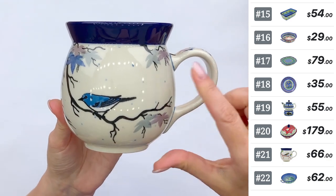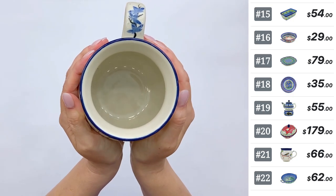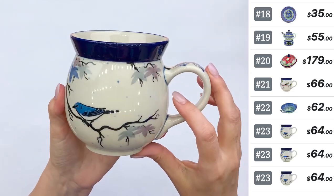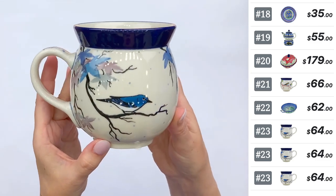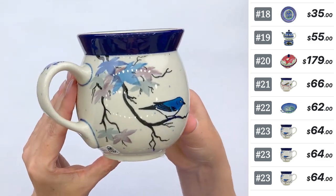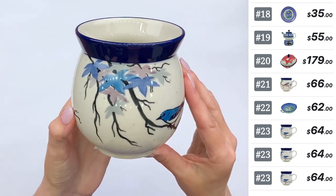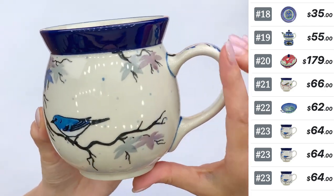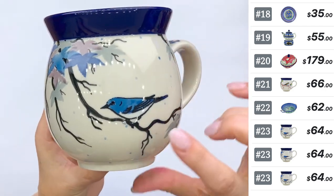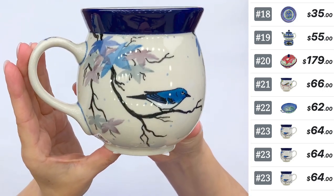16 ounces brimful bubble mug, elegant looking shape for coffee or for tea. And I think also 16 ounces is perfect soup size. So you can drink your tomato soup and have maybe grilled cheese sandwich on the side. Lovely pattern with a little bit of blue, gray and purple on the leaves. And then you have blue birds sitting on the branches of the trees.